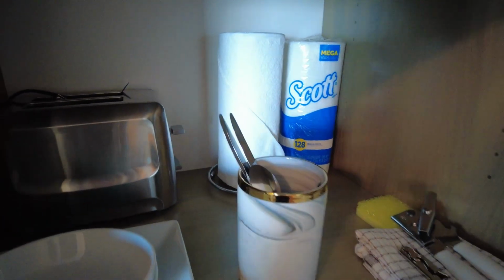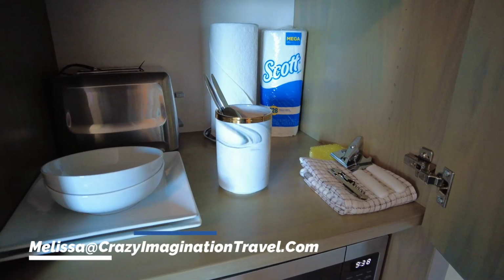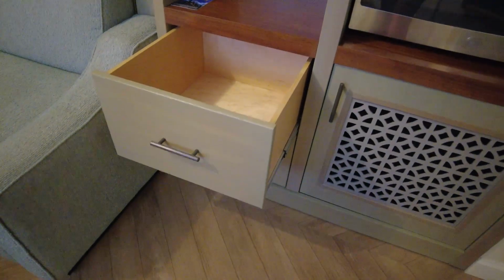So that does make it nice, and if you have groceries delivered, we can talk about that. You can have a nice little morning breakfast here along with your microwave. Very nice. We also have 2 more drawers here. These are really big. My husband's already put his fruit in there. Those are really nice for storage.